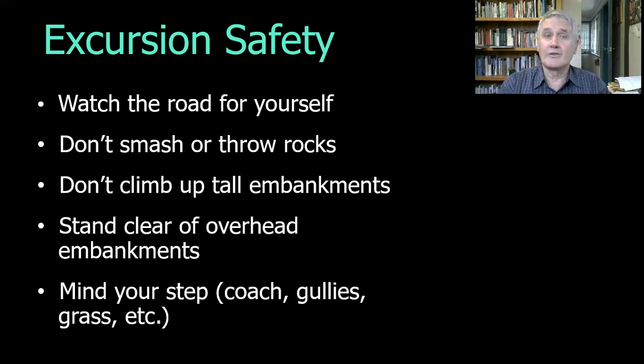Also, it's great to see the rocks, and there are usually different size ones, and sometimes there are big ones that we want to make smaller, but do not smash or throw rocks, because we don't want any pieces breaking off or rocks skipping along and hitting anybody and injuring people. No smashing, no throwing of rocks.